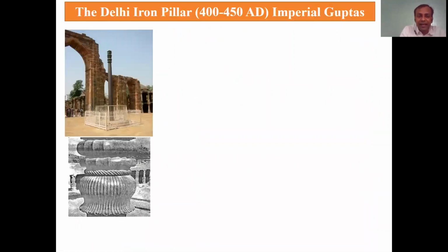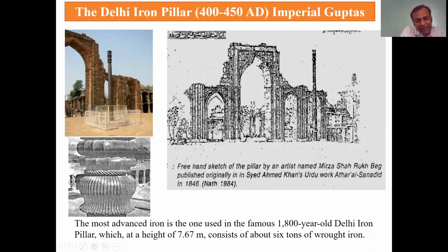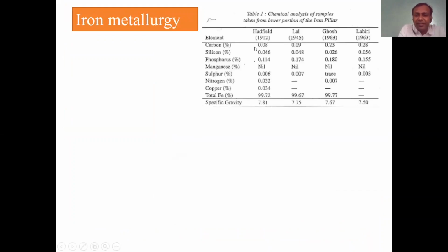This is the iron pillar, and this is the top part where some of the sketches were taken for the experimental part. After analysis of these parts, it was found that it contains... this is the chemical analysis of samples taken from the lower portion of the iron pillar. Several scientists have analyzed it.